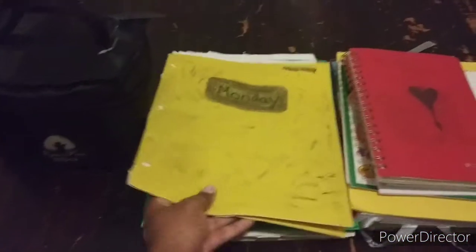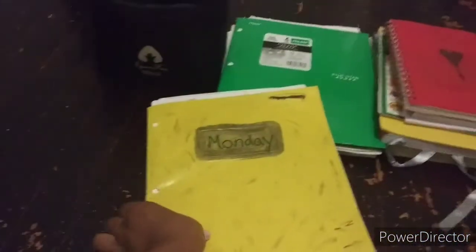This is my main folder. This is what I mostly use for my art. I'm gonna definitely put some background music on this.